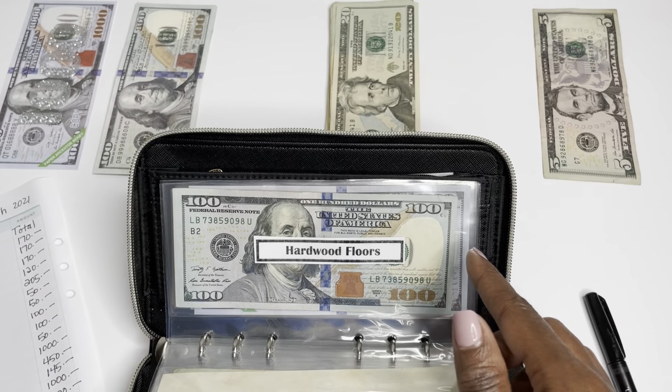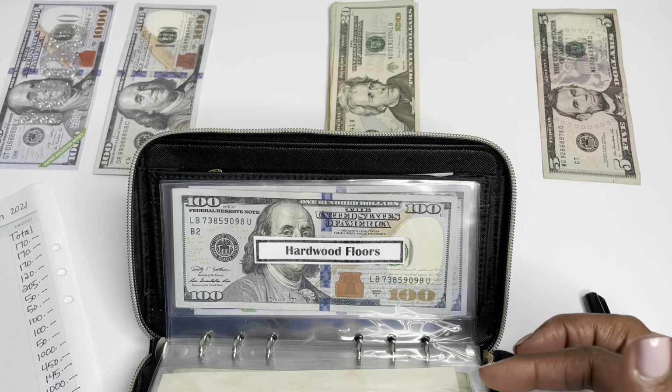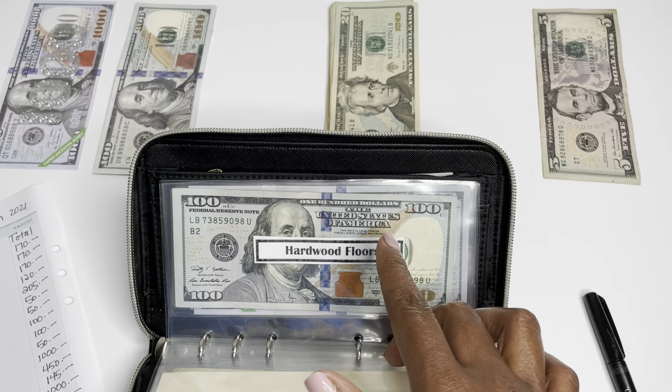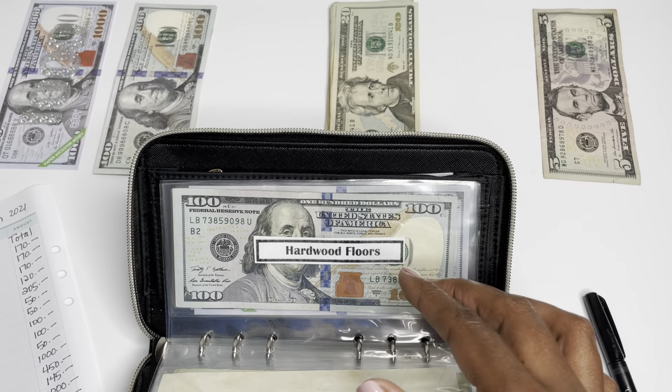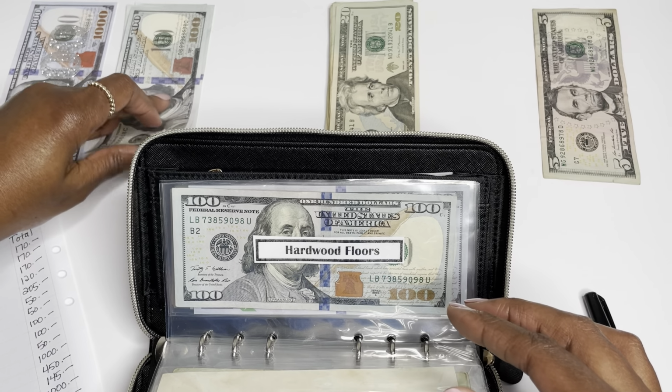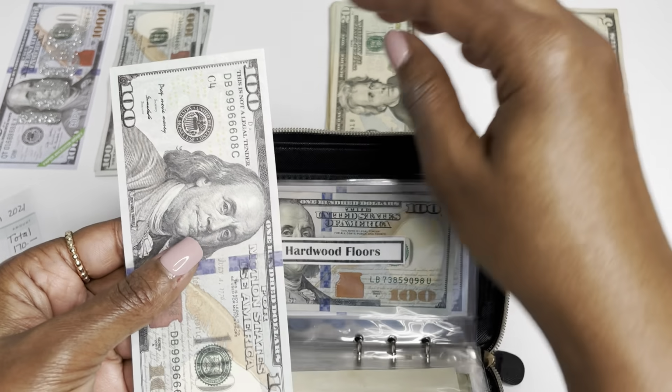All right, next is Hardwood Floors. And it makes you feel good to give. That's the other thing, you know. Hardwood Floors is going to get $145. I'm trying to save up for some new flooring, even if it's carpet. I don't care. I just need new flooring. I would love to have hardwood floors, but I'll settle.